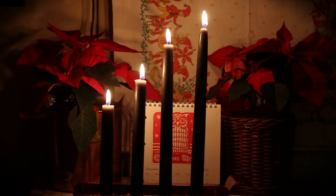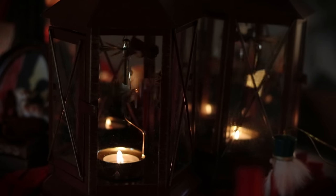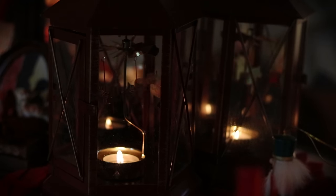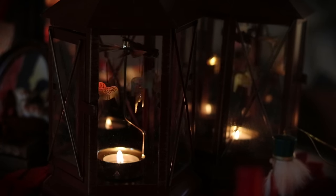Greetings and welcome! We'd like to invite you to spend some time with us here at the cottage as we enjoy Advent, where we light a candle on the four Sundays leading up to Christmas. It's a peaceful and cozy time to slow down and enjoy the peacefulness of Christmas during what can be a very busy time during the holiday season.